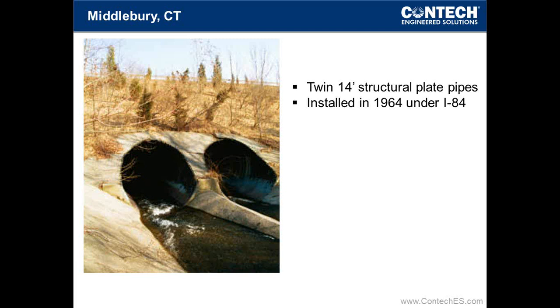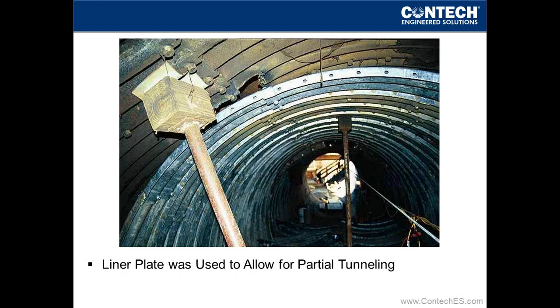This is a project that Don and I were both involved with in the late 90s and 2000. It was a twin structural plate pipe under I-84 in Middlebury, Connecticut, and it had significant cover on it, so open cut replacement was going to be a challenge. You can tell by the white water, this is actually normal low-level flow. So you can tell it was an abrasion level 3 per FHWA guidelines. Frankly, if we would have known what we know today back in 1964, we would have put a 6-inch thick reinforced concrete paved invert in the lower 25%, and we wouldn't be talking about this structure today.